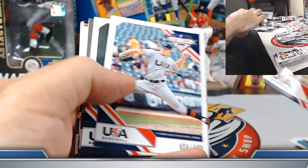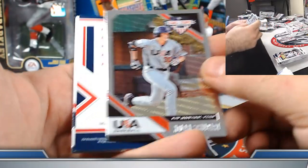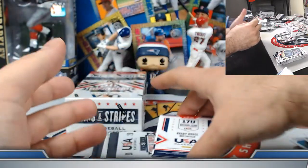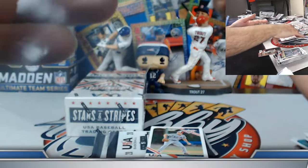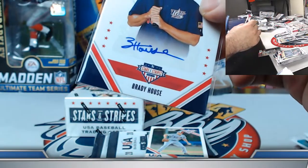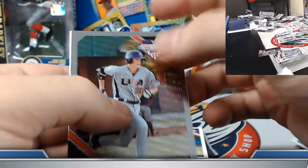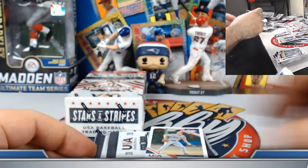Okay. Let's see if we can get a little action on the Chinese Taipei spots. I haven't seen them. Nolan Schubert, longevity base. Brady House, you got it. It's a 247. And back at it as well. Schubert. Well, got some Schubert action. Got an auto, got a pair, a couple parallels on him as well.